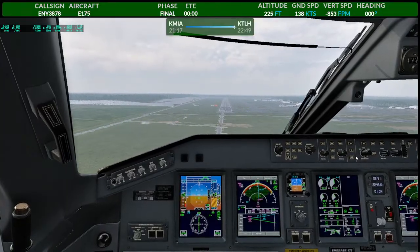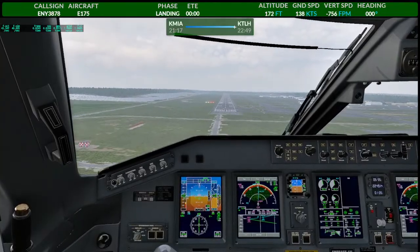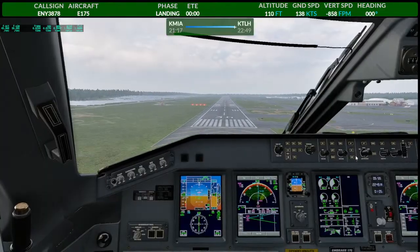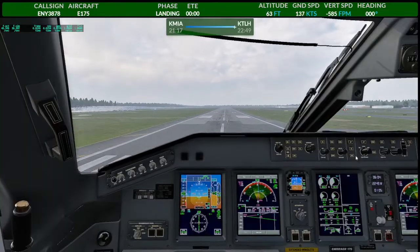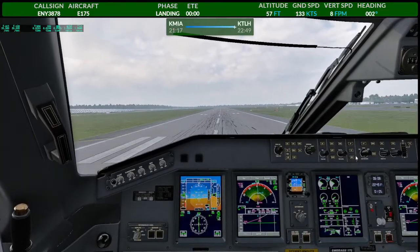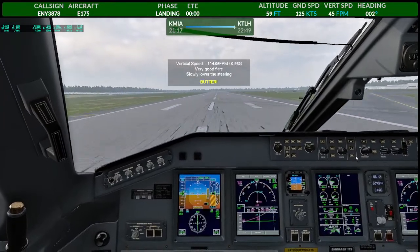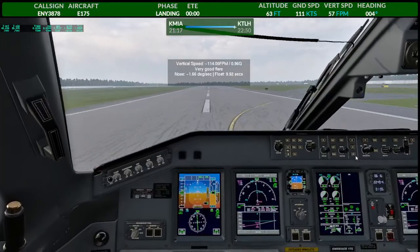200. Glide slope. 100. Glide slope. 50. 40. 30. 20. 10. And we have reverse green. And we have touchdown into Tallahassee.